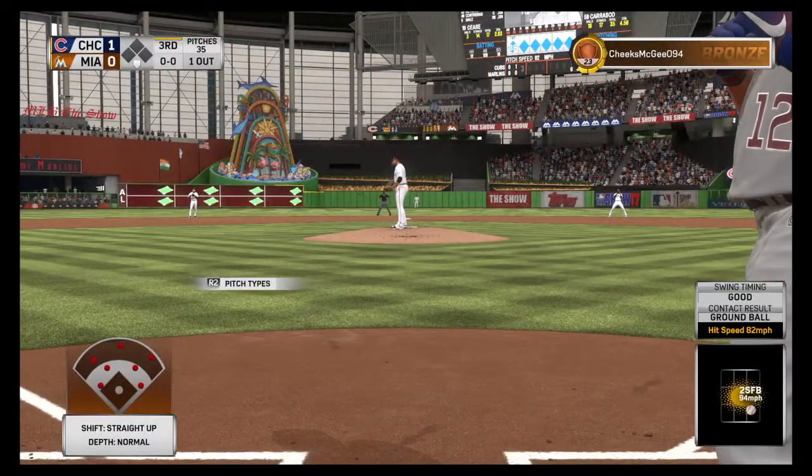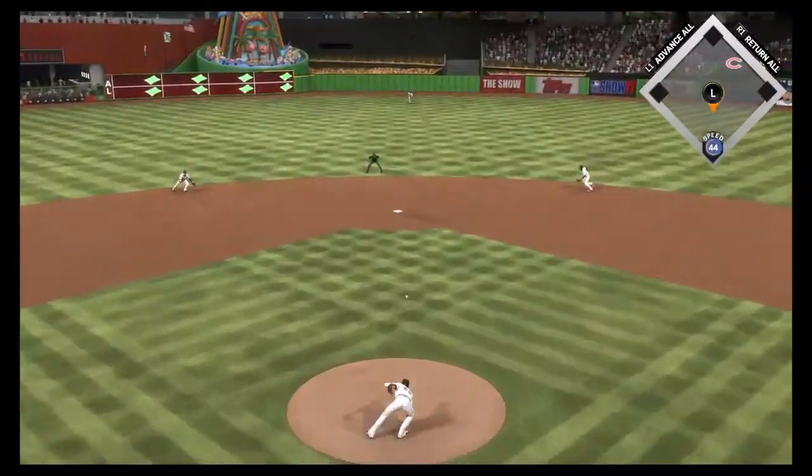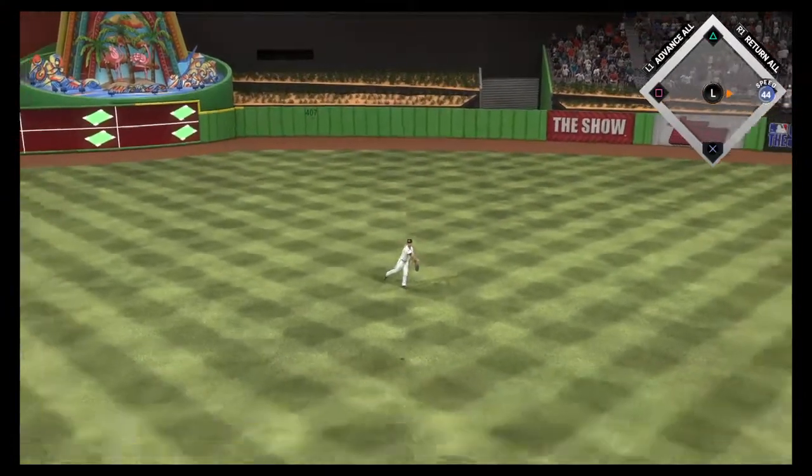Designated hitter. Ready for another chance? Kyle Schwarber. He drew a walk his first time up. Hit back up the middle, and that'll get on through into center, and he's got himself a one-out hit.